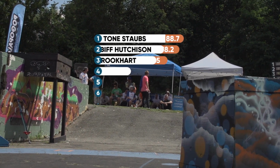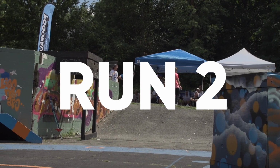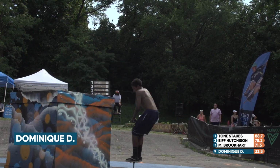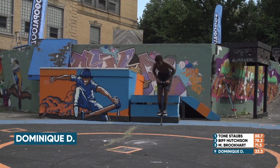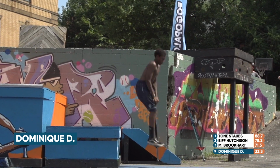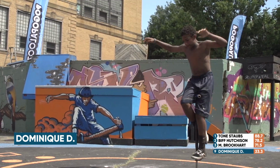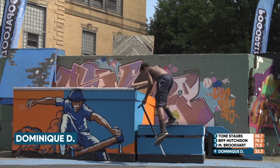So after the first set of runs, Tone healthily in first place, but everybody gets one more shot. So here comes Dom with his second run. Coming down out of that peg stall, nice peg grab. One foot walking onto that box, then going to the tall one there. Bouncing down, nice drop for the young man from Wilkinsburg, and then coming down with a bar spin. Improving with that candy bar, no-handed candy bar. Able to improve on his last run.